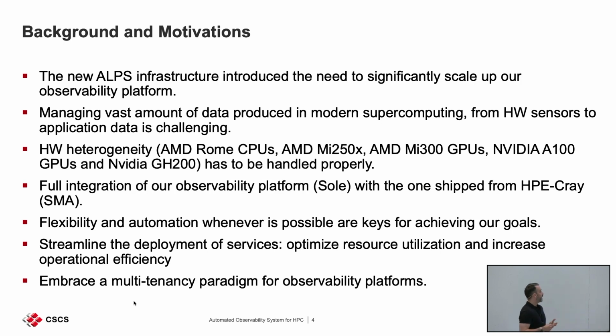We also need to pay attention because Alps will be mainly Grasshopper, but there will also coexist other hardware on top of it. So we need to make sure that all the sensors that we are retrieving from different hardware can be compared, and then we can effectively build data sets for use.